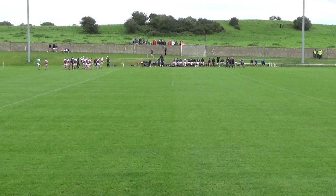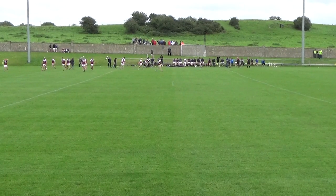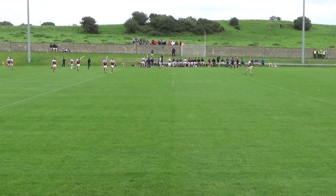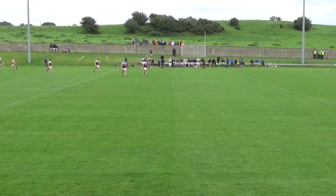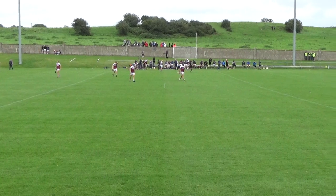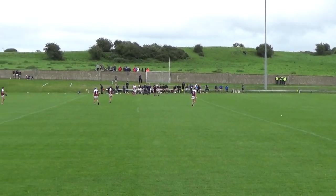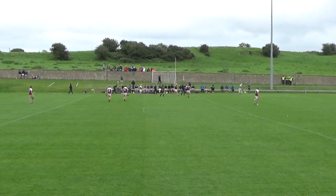James Stephens have a few notable absentees. Niall Brazil, Luke Scanlon are two county men who aren't involved today for whatever reason. Clara obviously have a couple of absentees also. They are missing Shane Pender and Sean O'Shea in the back line, so two experienced defenders to go without, but the men who are in for Clara are more than capable of doing the job.